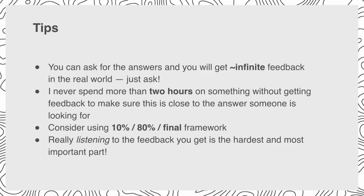I would say consider using a 10%, 80%, final framework so that you can get early feedback on things. I think labeling a doc as 10% done is a great way to disarm your reviewers to give you lots of feedback and then also not get too attached to the doc yourself. And then I think the hard part, of course, is actually listening to all the feedback you get. This whole framework does not work at all if you ask for the answers but then you ignore what you hear. You will not always like what you're told, but I do think it's really important to get into that iterative motion with your teams.